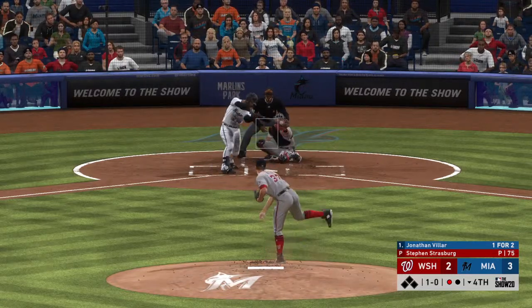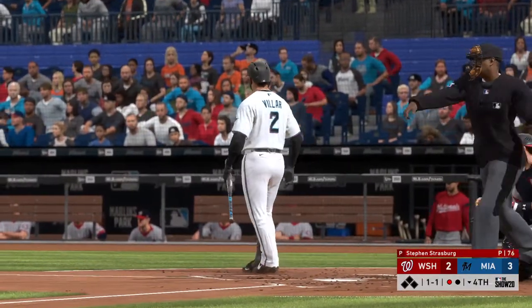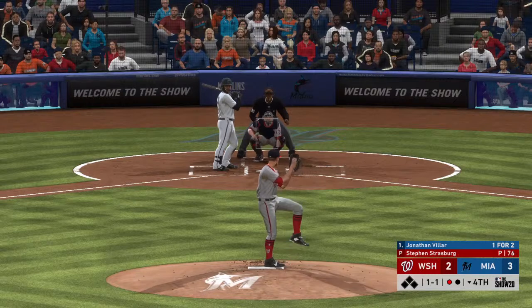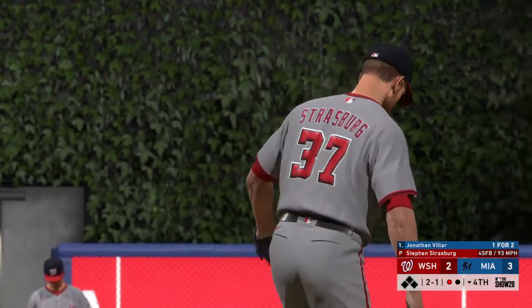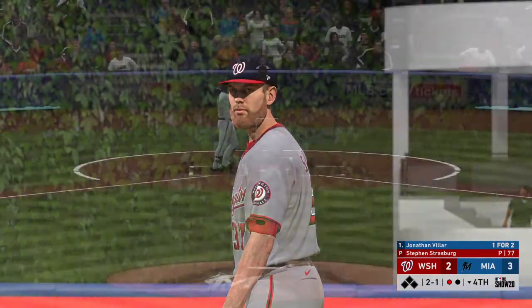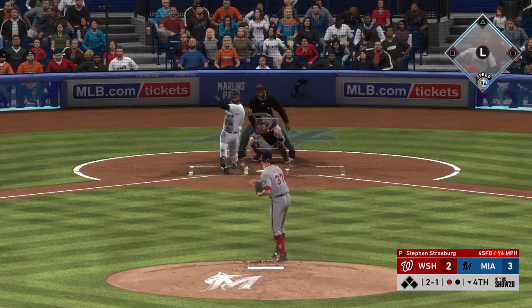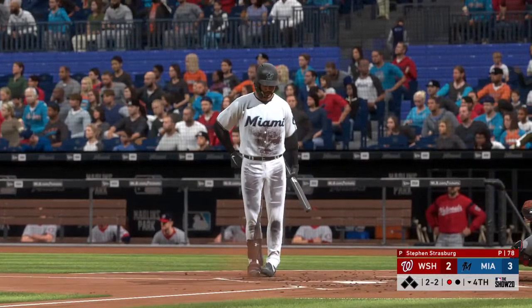The 1-0 home. Fouled off. Three runs, 4 hits, and 1 error so far for the Marlins. Fastball close, but he didn't get it. 2-1. And now a pitch on the way. Yanked high and deep down the line in right. And it's a foul ball.